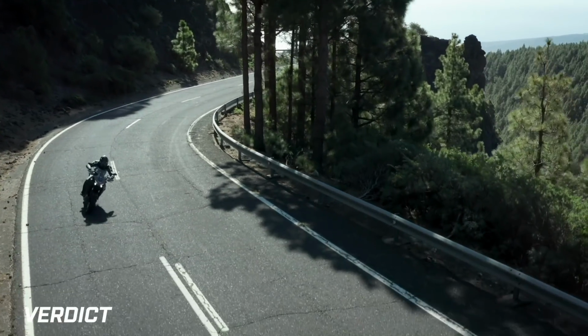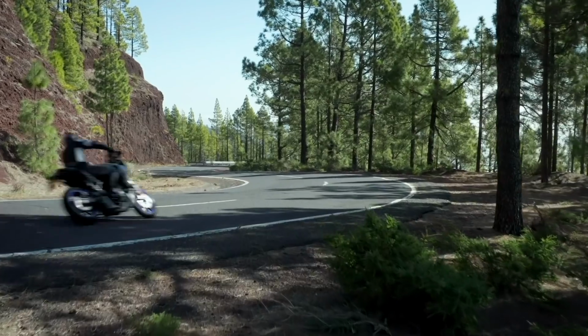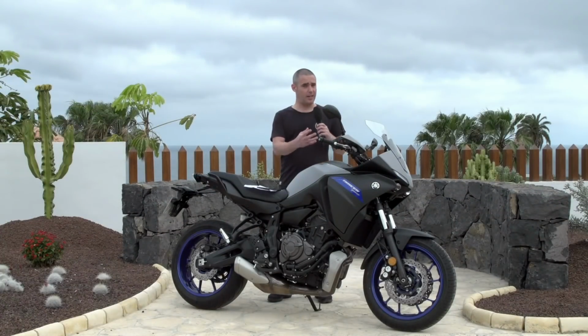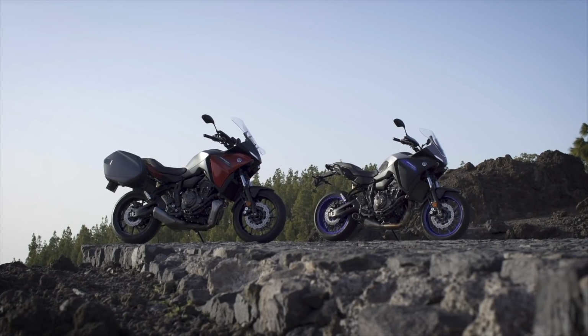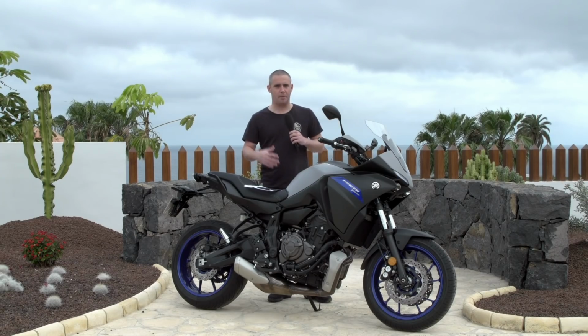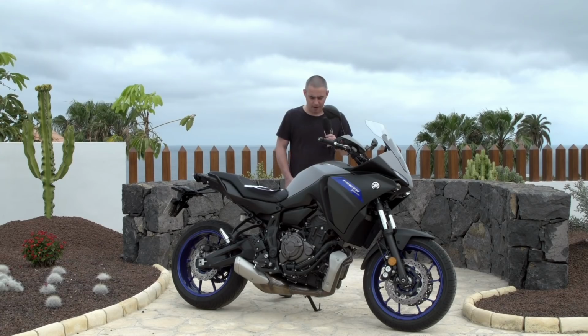There we have it, the Tracer 700. It's quick, it's comfortable, it's sharper looking, it's more agile, it's more precise, it's definitely sportier while still being a sports tourer. You've got luggage, it's got comfort for the passenger and the rider. It's still probably, for £8,000, the best midweight long-legged sports tourer that money can buy, in my mind.